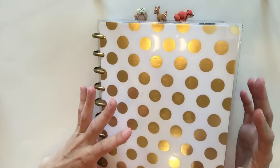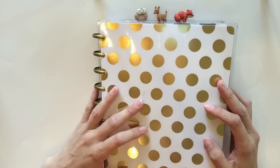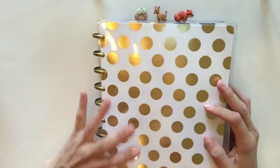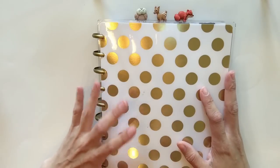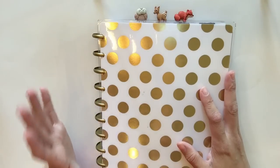Sometimes life happens, and that's one of the great things about planning for me, is that I do it out of joy. I don't feel bound to do it. It's a creative outlet, it's fun, and yes, the more that you actually write down what you have to do, the likelihood of you actually completing that task is two to three times greater.